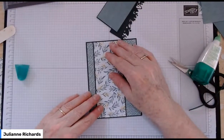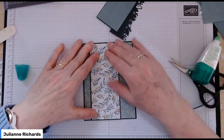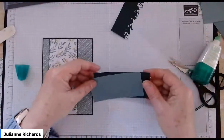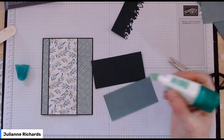Pop this on here. So it's more over to the left-hand side than the right, and it fits top and bottom, so that's good. Okay, so then I'm going to add our tissue paper. Let's see how we go with glue. I'm a bit nervous about this.